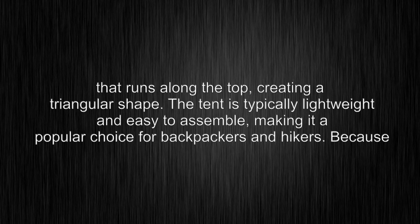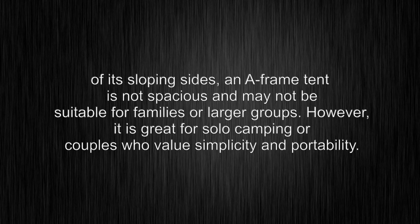Because of its sloping sides, an A-frame tent is not spacious and may not be suitable for families or larger groups. However, it is great for solo camping or couples who value simplicity and portability.